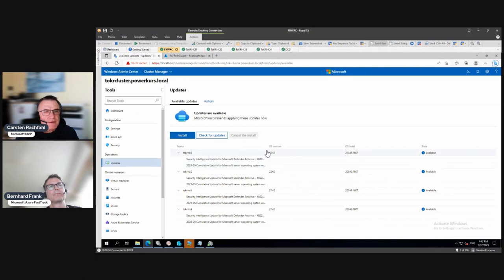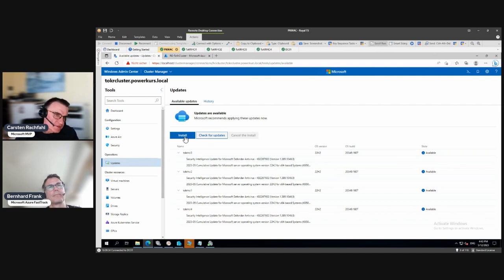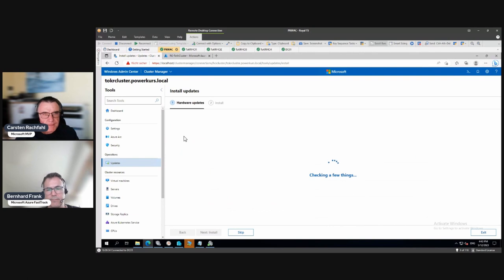Now we see which version we have. US build, I think in the US build is also the version of what we have installed. I think it's the March version, but I'm not sure. And it checked every node for what is to install. So we go now to install. It checked already for updates. So we go to install.